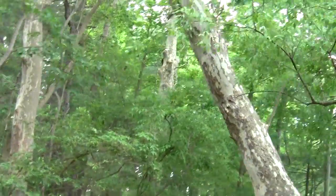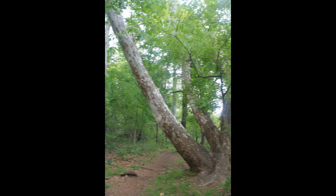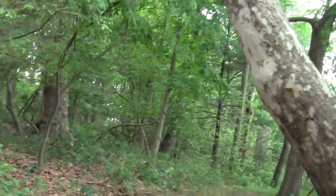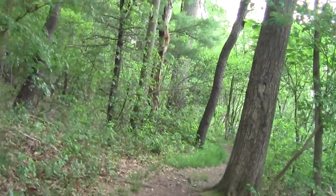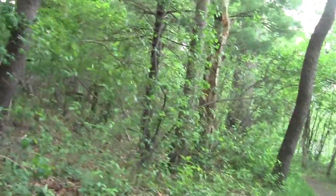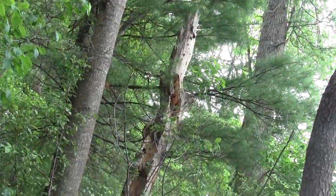Oh, here's an old sycamore. I remember that thing. I first came here, I think I was about 8 years old. That's been hauling out.